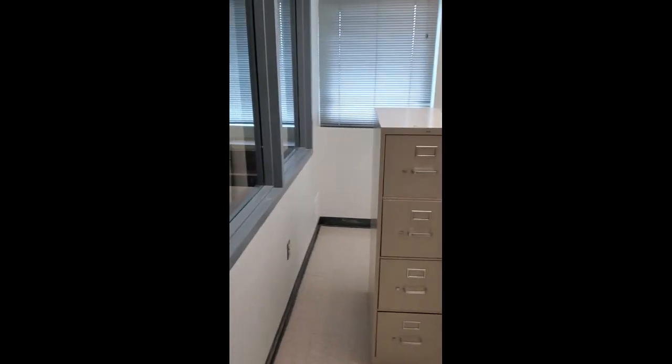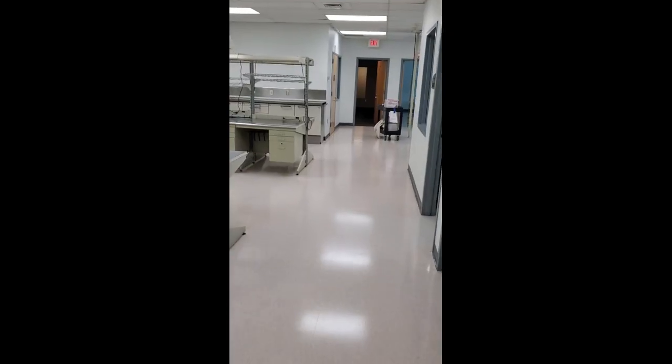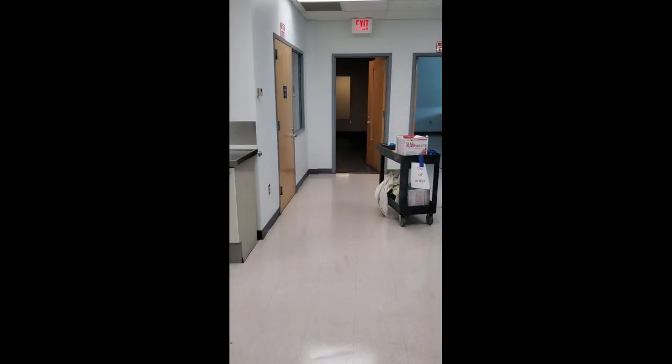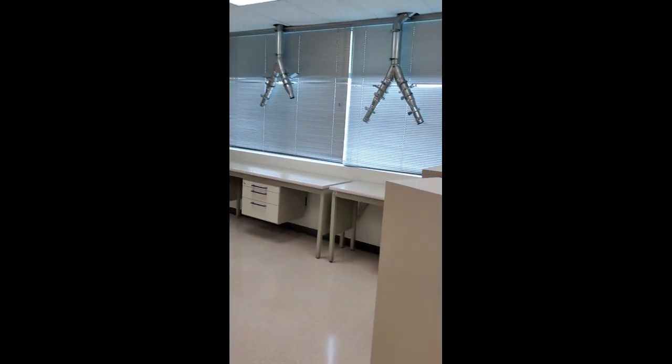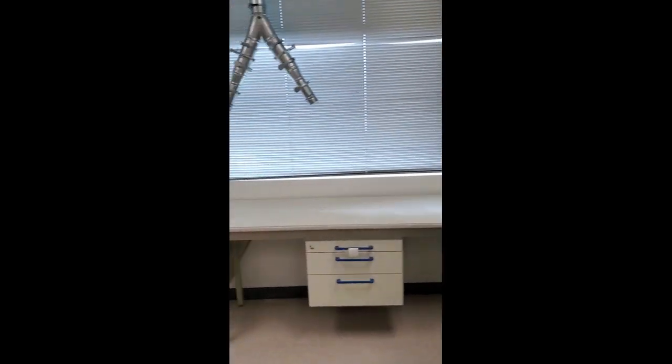Over here is Kudis's office. And just outside of Kudis's office where these filing cabinets are, this wall along here will be computers, student computers for student research. Moving down this way, have some more student workbenches here. These all have ventilation, so these will be soldering stations.